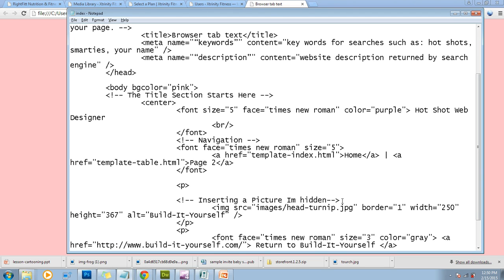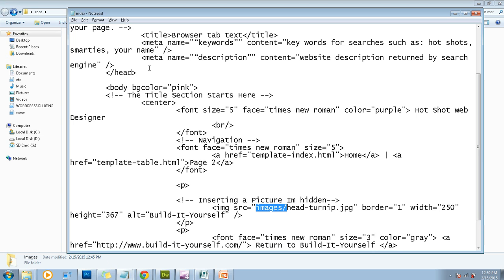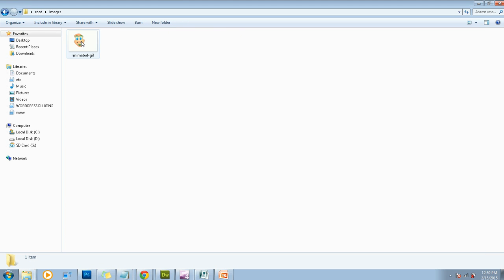Comments are there for developers to know what's going on. You see you have the images folder defined, images slash, which is pretty standard. So inside your main folder you want an images folder. But this file, if we go into that folder, doesn't exist.